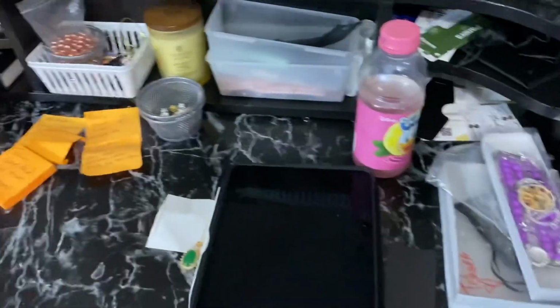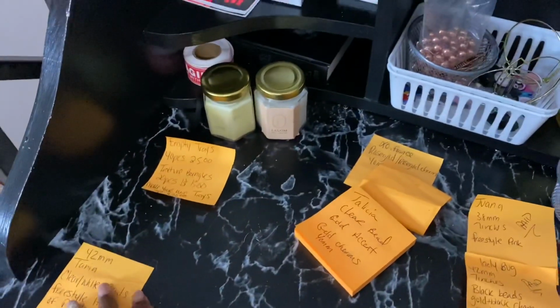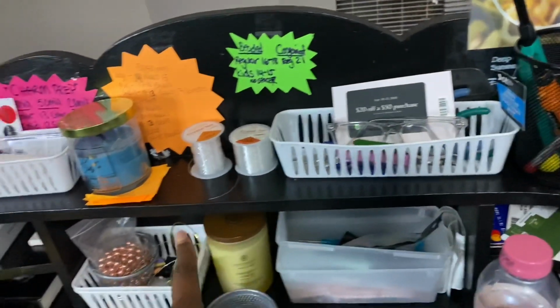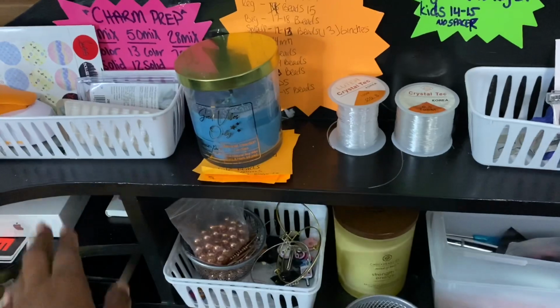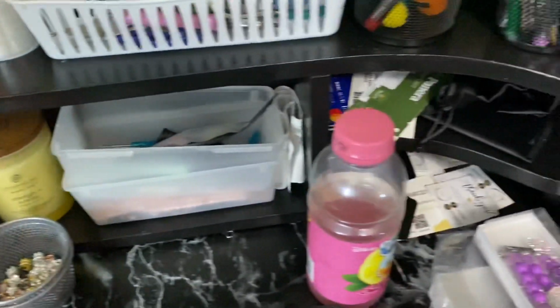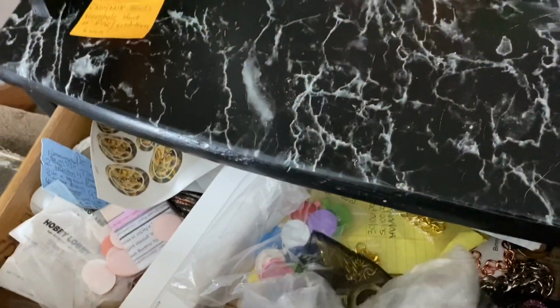But I just wanted to show you guys my desk again. How I always give myself sticky notes to remind myself what bands I need to make. I give myself little reminders, notes on how I create my different bracelets and bands. I always have manifestation candles to get myself in the mood, good energy. I have my Bible in case I want to meditate and read a couple scriptures. Those are bands that I was working on. This is my junkie drawer where I create things.